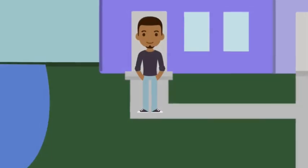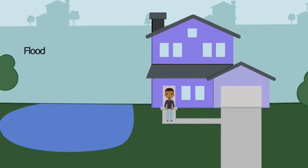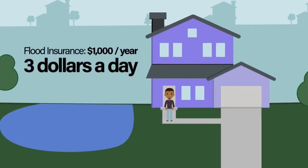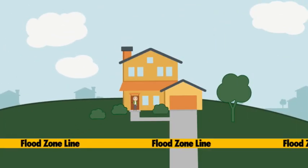Meet John. He lives in a flood zone and is required to have flood insurance. He pays $1,000 a year for flood insurance, or about $3 per day. Now, meet Sue. Her home is not located in a flood zone.